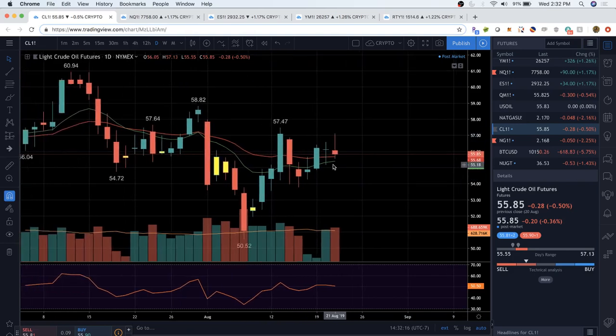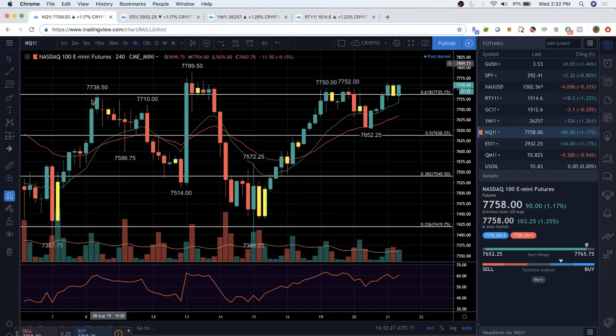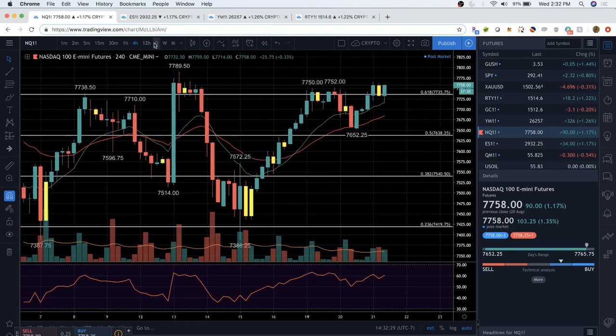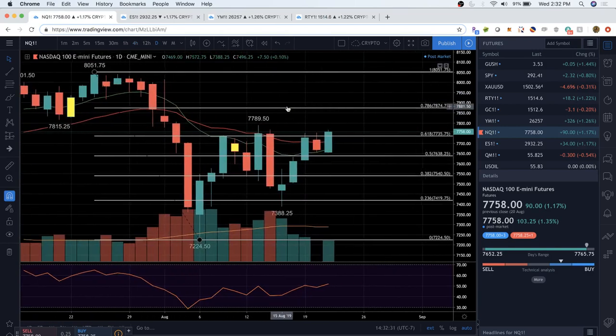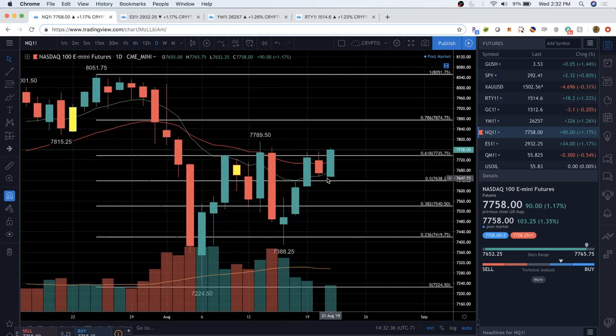I'm not bemoaning the fact that I didn't trade it, just pointing out that we have some great opportunities in other sectors and other futures contracts besides our Fab4. Okay, moving on from oil, NASDAQ. I'm just going to show you here's the fib retracement for NASDAQ futures. I got them in order from strongest to weakest.